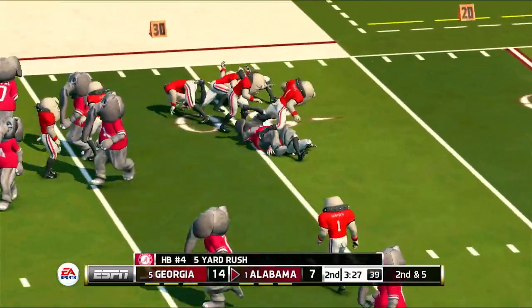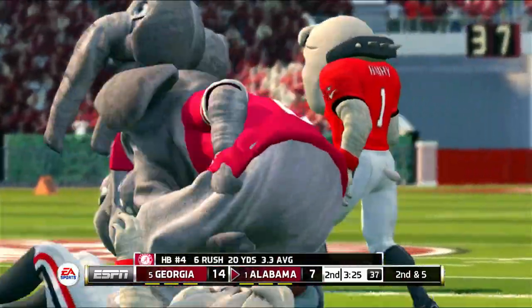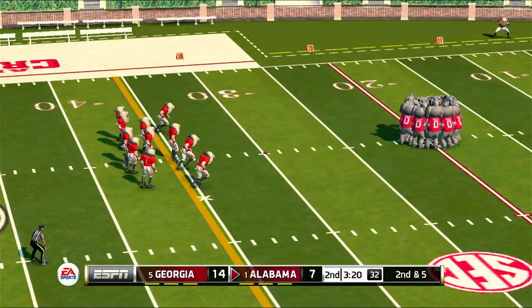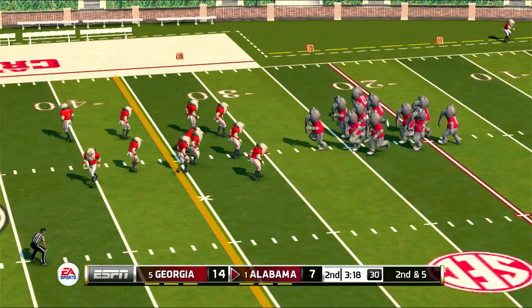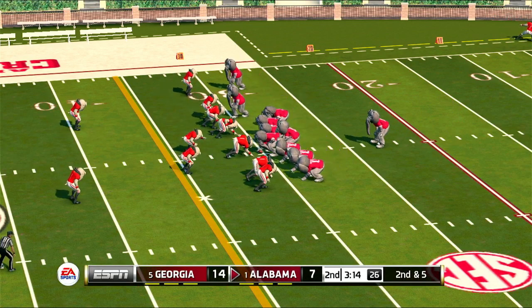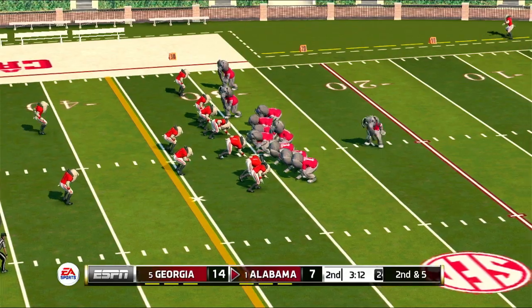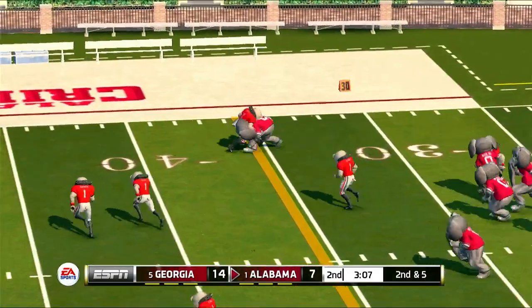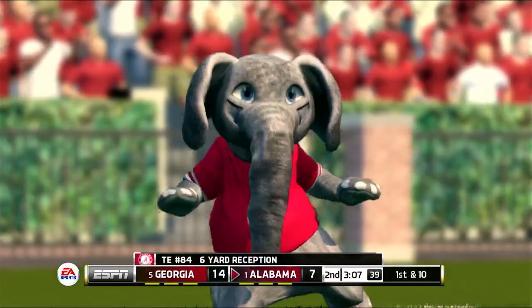Runs it right. Nice pickup. From their own 30-yard line. Second down. Caught out in the open. And he's tackled around the 36-yard line.